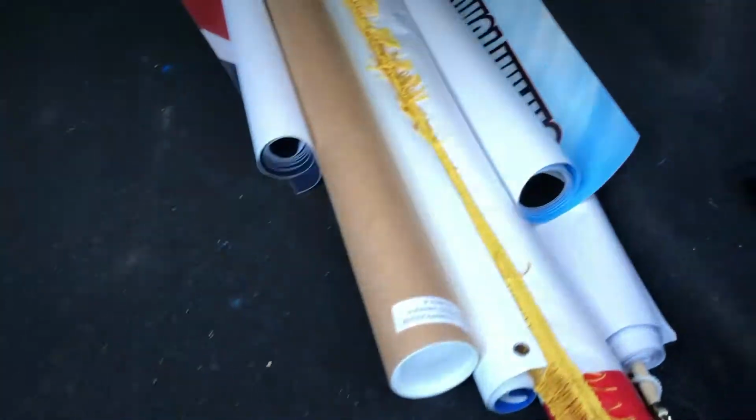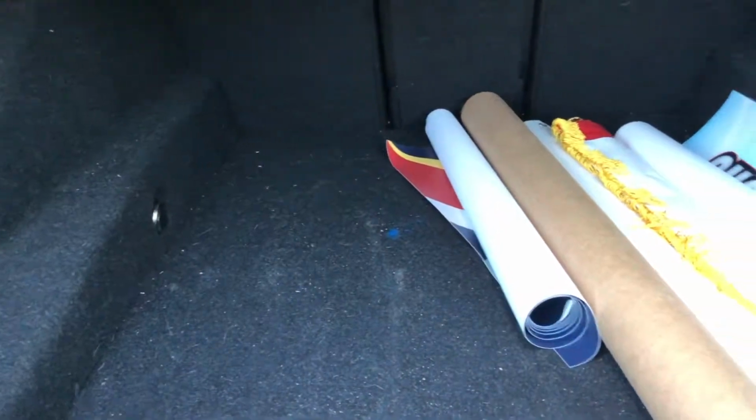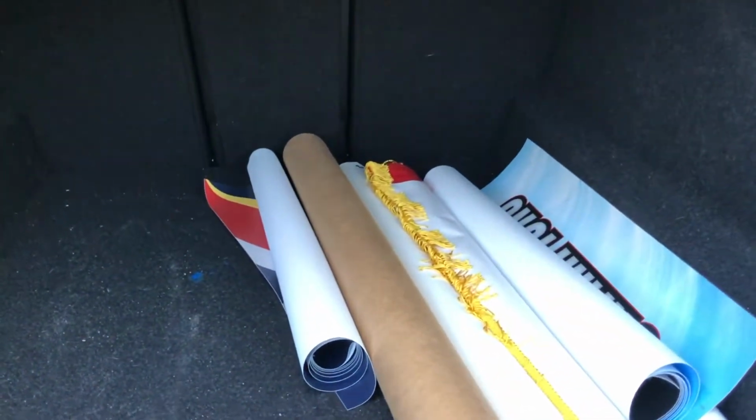So yes, I know there's junk in the back, but it does actually fit a lot of stuff back here. It is surprisingly big for the size of this car, and you'd be very impressed, even if it was cleaner. But as you can see, you do have the basic knowledge of the trunk size back here, and it is a very comfortable space here. You can carry a lot of stuff. Of course, you're not going to be sitting in the trunk, but you can carry a lot of good stuff back here and not have to worry.